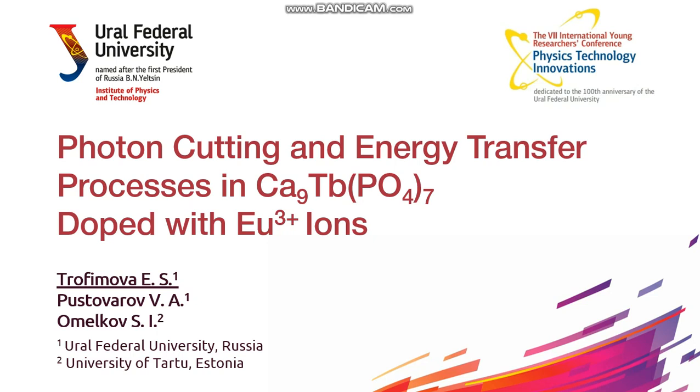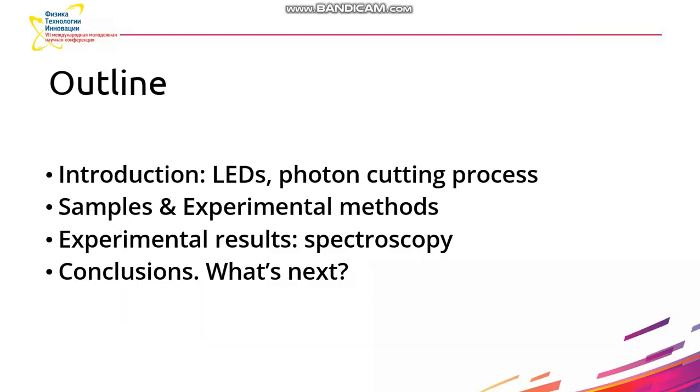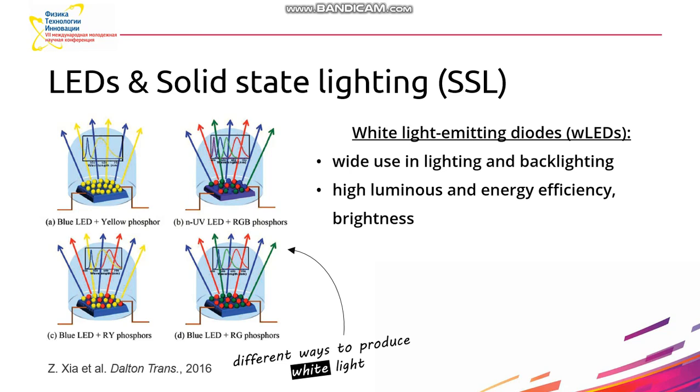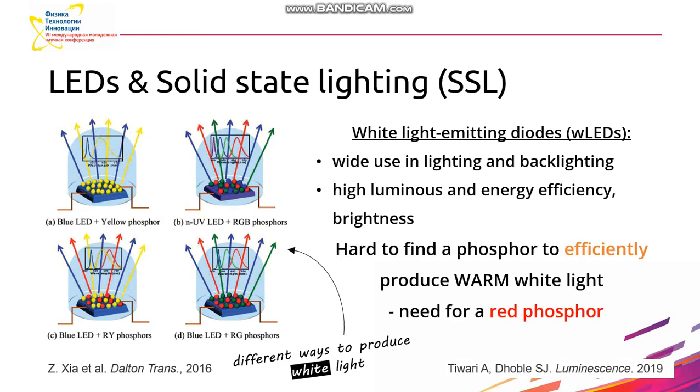Hello everyone. My talk is going to be about energy transfer between terbium and europium 3+ ions in a specific new phosphor. Here's a short outline of my talk, and I'm going to start with the introduction. The main reason why we study this material is that we need to find new phosphors for white light emitting diodes, namely red phosphors, because it is crucial to find a new phosphor to efficiently produce warm light.